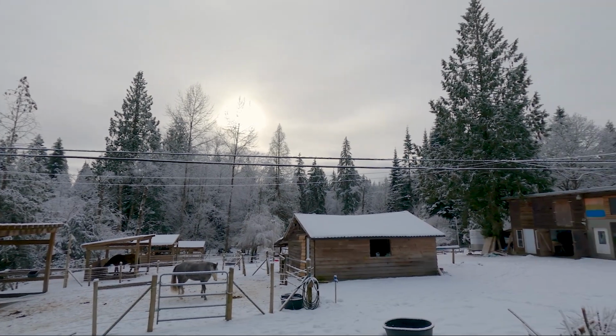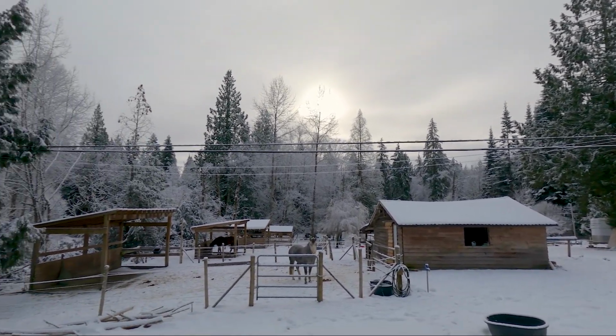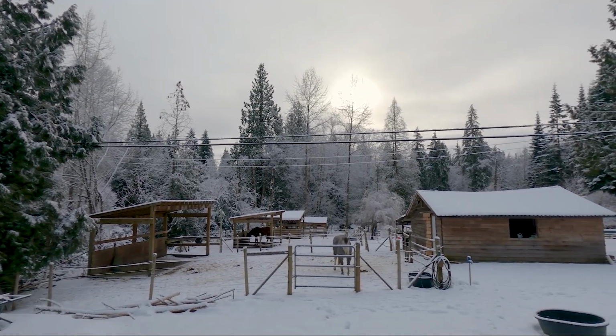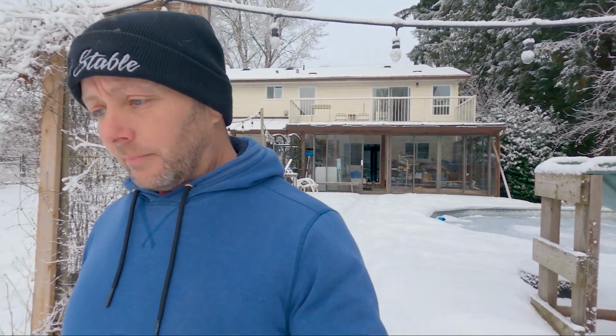Snow. We got a little bit more. And we're supposed to get even more tonight. Another foot, supposedly, or close to a foot, depending on where you are around here.